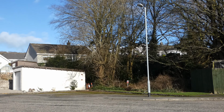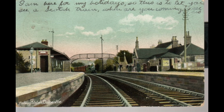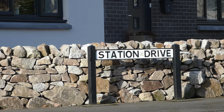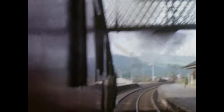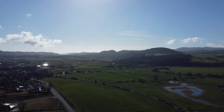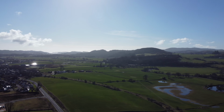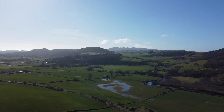This was the railway's approach to Dalbeattie station. And this is what occupies the site today. In the distance we can see the Solway Firth, though this would not be visible at ground level. As the line leaves Dalbeattie to head north into the picturesque valley of the Water.